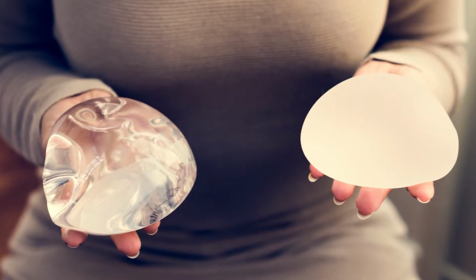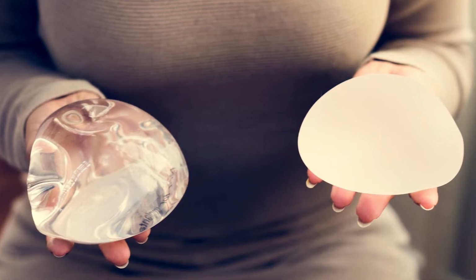Now within both of those two big groups, saline and silicone, there's additional choices for things like surface texture. So you can have smooth implants or textured implants like this one here, which has a textured surface. So it's like a fuzzy surface implant. In the United States, smooth implants are by far the most popular, and they've always been that way, which is funny because internationally in Europe, they're all textured implants.